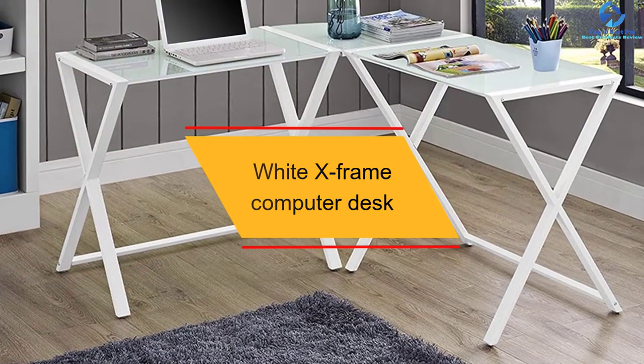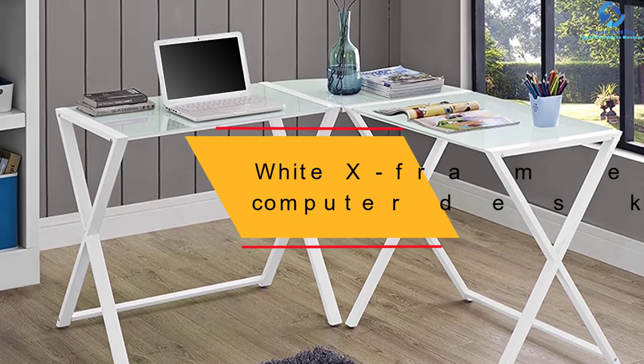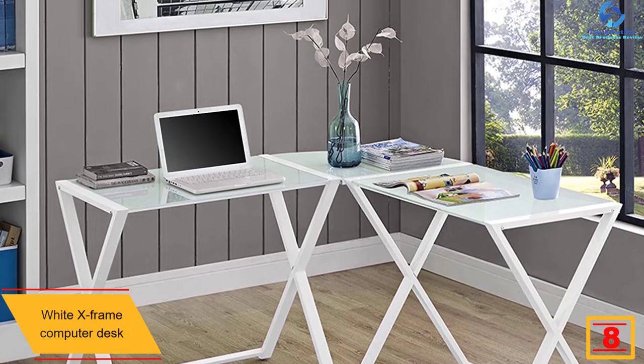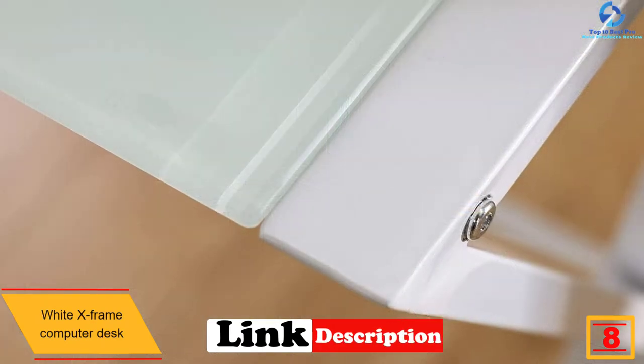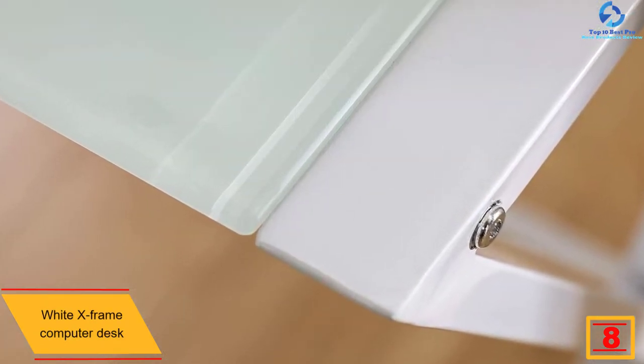At number 8, we have the new white X-frame computer desk. The corner computer desk has an L shape that fits perfectly to the corner of your house. It is big enough, measuring 51 L × 51 W × 29 H, which ensures that it handles all your office items in place.